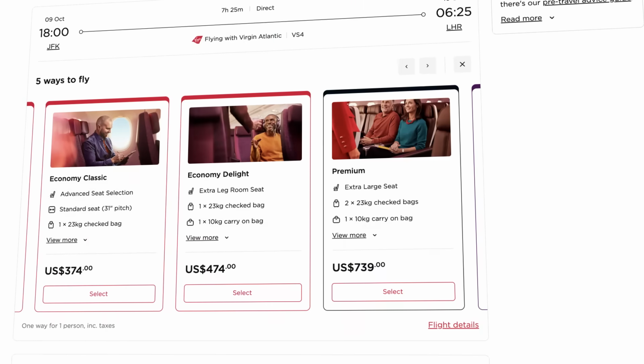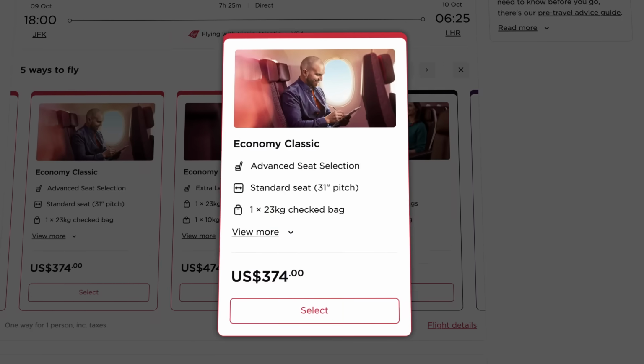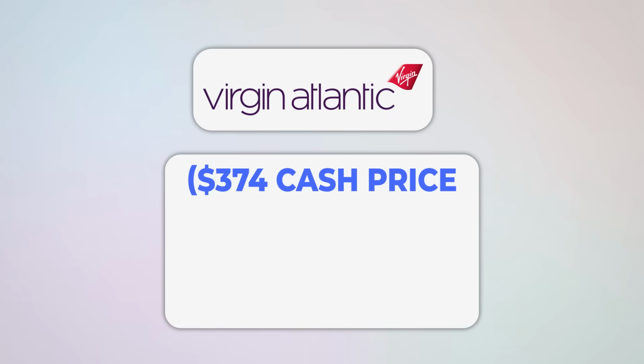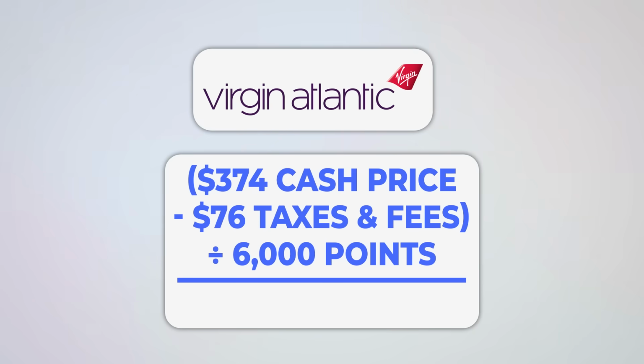So running the same search over on Virgin's website, they're selling classic economy tickets for $374, which we'll use in the cent per point calculation. And then we'll just take $374 as the cash price and subtract the taxes and fees of $76 on the reward seat. And then we just divide all that by 6,000 points required to book this.